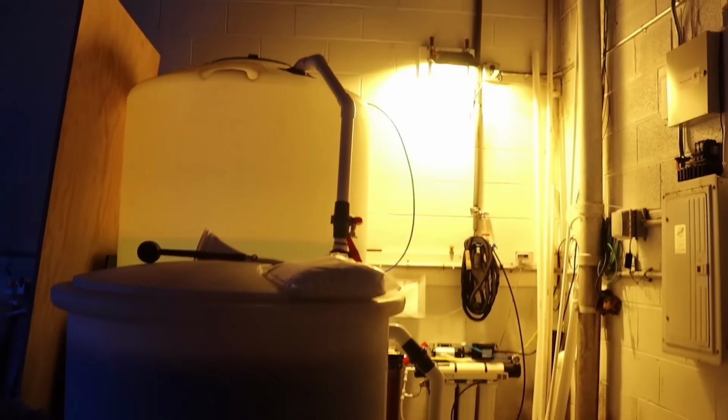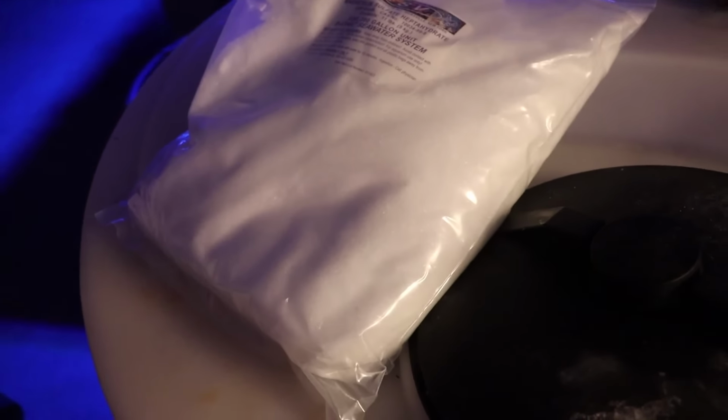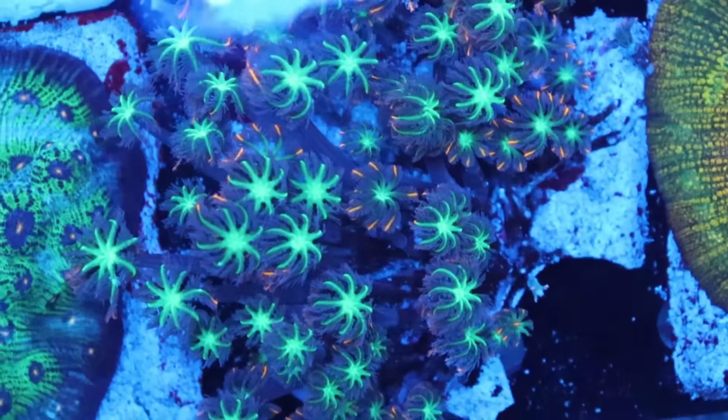They're using ESV salt, which is a little bit unusual and really piqued my interest as I'm toying with the idea of changing our own salt brand. They run super high phosphates in some of the tanks, and their Acropora are to die for.